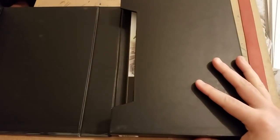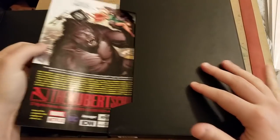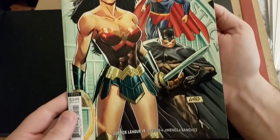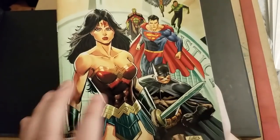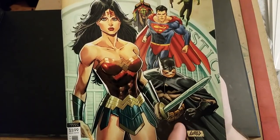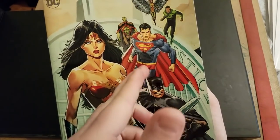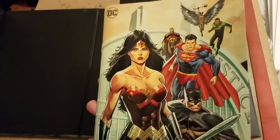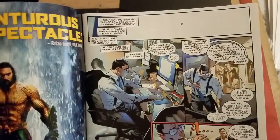All right, next I can move on to stuff from my regular shop and my trusty store folio here. So first we have Justice League number 19, and I got this primarily for the Liefeld cover. I think this was the first time he's drawn Batman and Wonder Woman, everyone here except for Superman, because he already did a Superman cover. So I have no clue of the interior story.